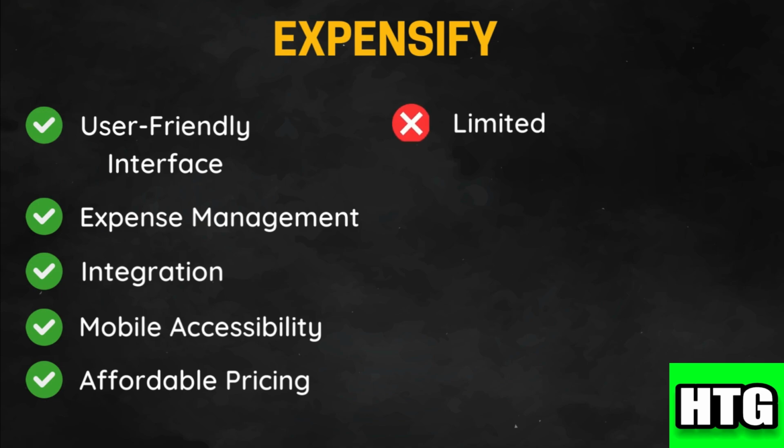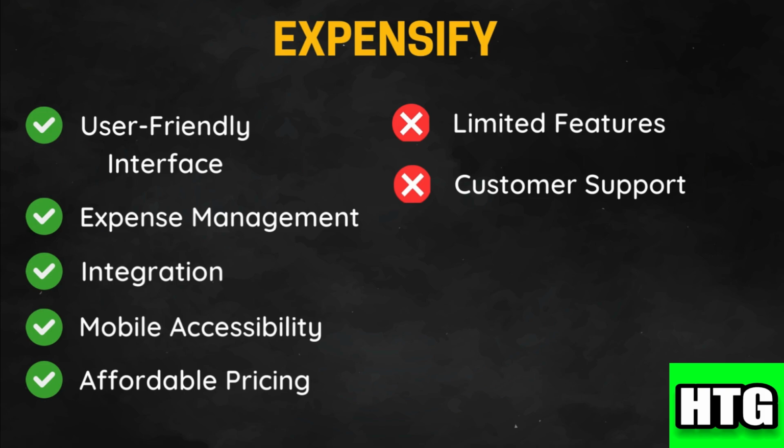Somehow, it lacks some advanced features needed by large enterprises. Mixed reviews on the responsiveness and quality of customer support. Initial setup and configuration can be complex for some users.